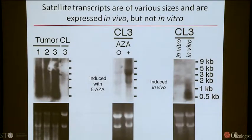So to validate this, we developed a northern blot probe. And here, in the northern blot, you can see in 3 independent mouse primary tumors, you have this huge smear. So it's not one band. It's a huge amount of satellite transcription that's occurring that's either being processed or is produced at various sizes.